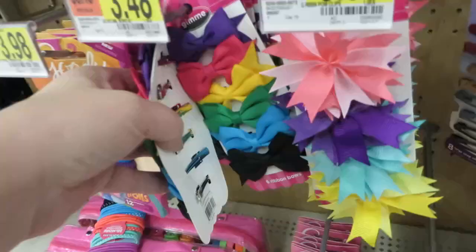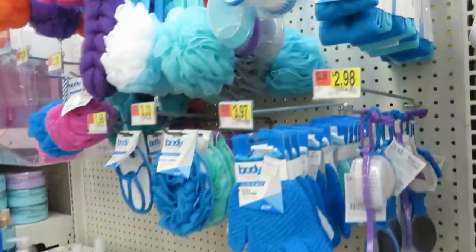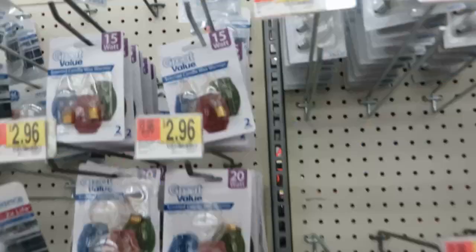Sophia's hair is always out of control, so I'm trying to find something that can pull back the front and hold it in a ponytail, like when I put it in a ponytail, pull the front hair back. You already had one of these, but somebody knocked it down and broke it. And Justice needs these for the light in his bed.